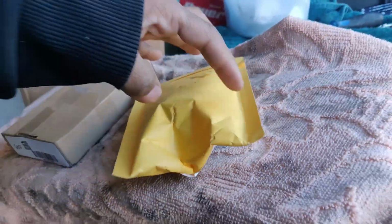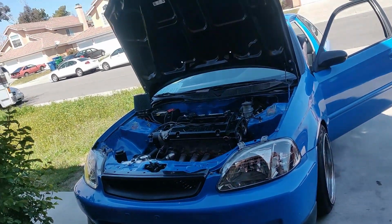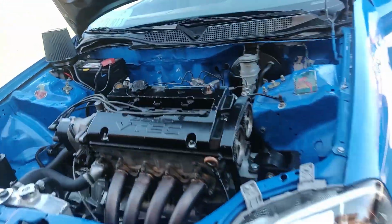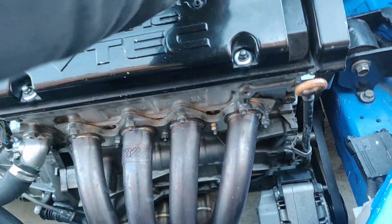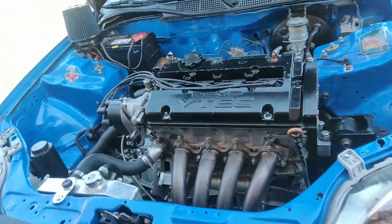So I've received some more packages. My head's still sitting here, not doing nothing. I'm gonna take the oil out of the engine and see if there are metal shavings in there. If there's not, I'm gonna throw that head on. If there is, I'm gonna just put new oil in it and drive this engine until it blows up. So that's the plan as of right now.